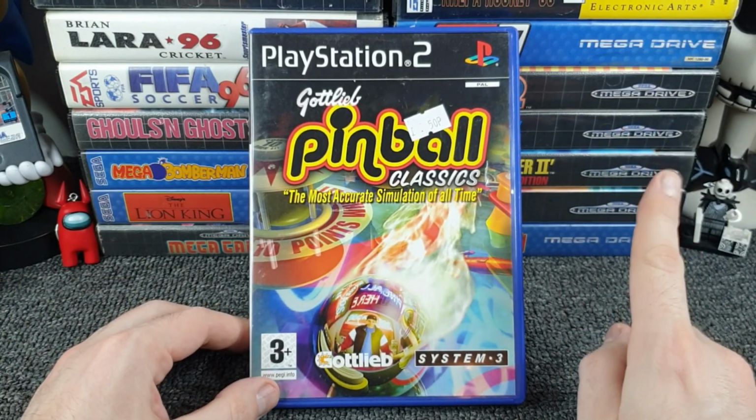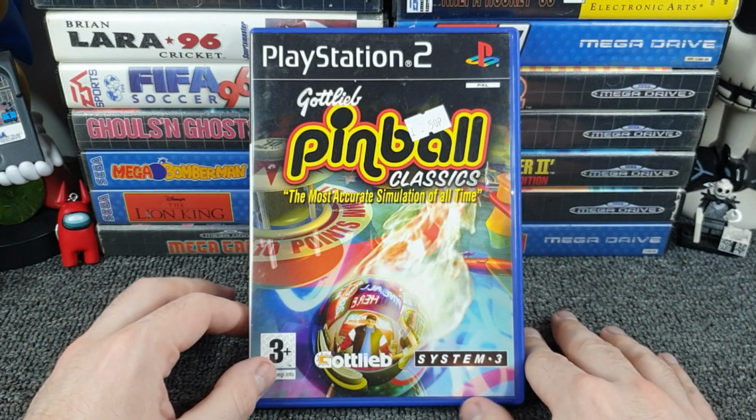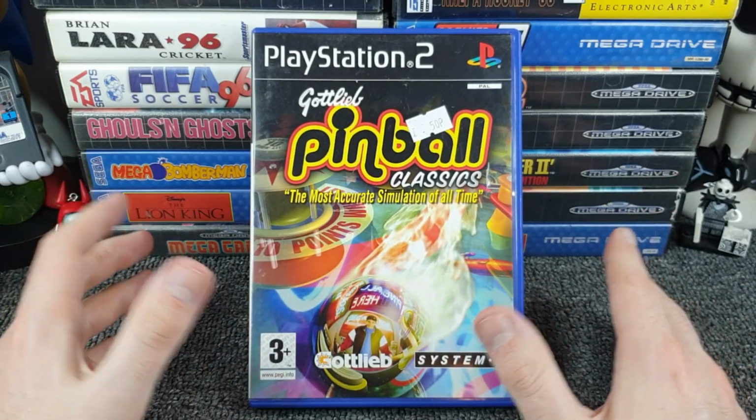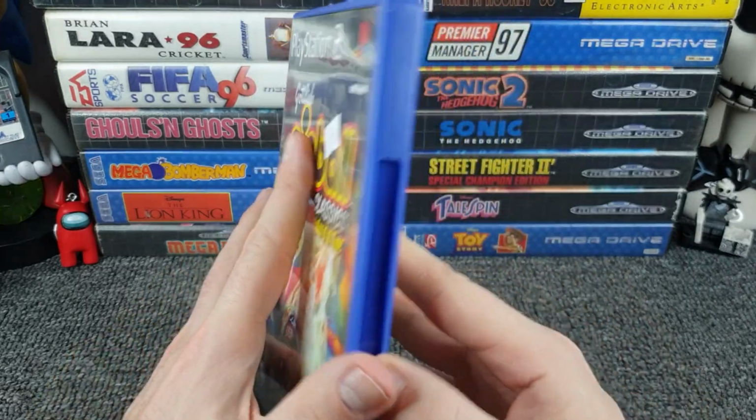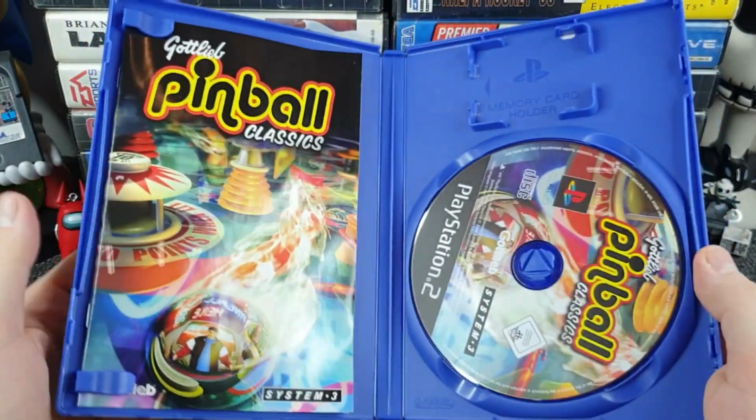It was a Formula 1 game on the counter. I left that behind. I was like, I don't need to play another Formula 1 game on an earlier console. I love playing Formula 1 games, but PS2, I'll leave them alone. Anyway, pinball games I love, so I thought I want to give this one a bash. It's only 50p. It's in really nice condition, actually, and does have a manual.